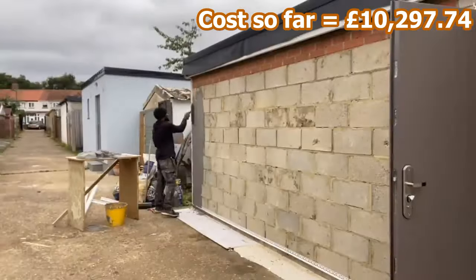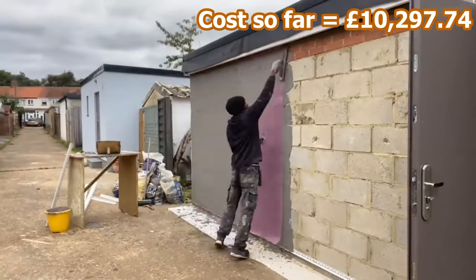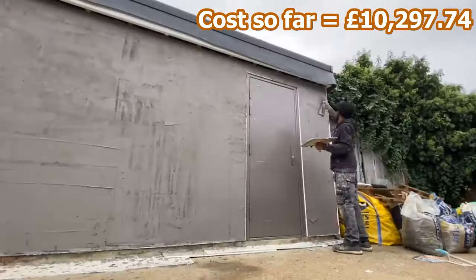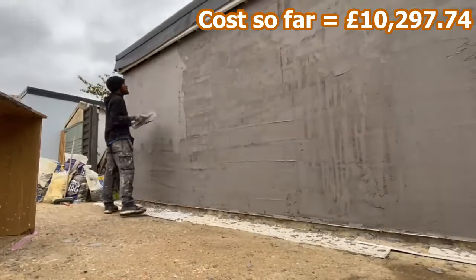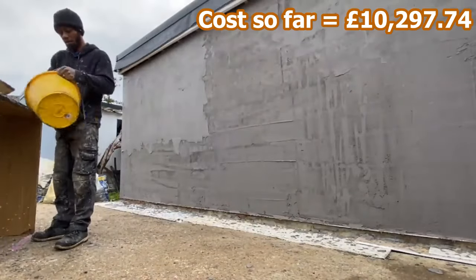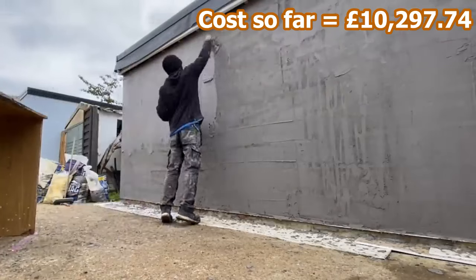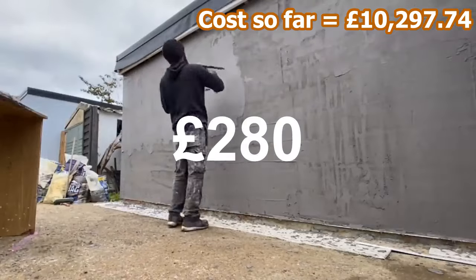So we K-rendered three walls of this house, the rear wall, one side and the front of the house. We have used about 20 bags in total, and the bags are about £14 a bag. So in total we spent £280 on the K-rend.